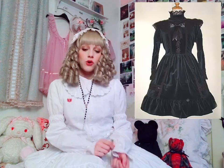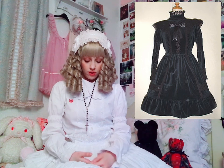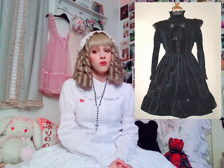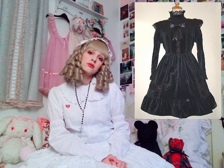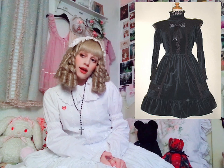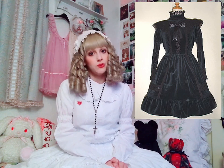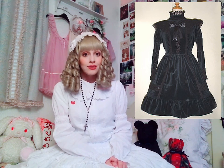That being said, one of my old school dream dresses is Isabel. The Isabel OP from Baby the Star Shine Bright, released in, I think it was 2001, in basically any colourway, although black would be lovely. It reminds me of Victorian mourning wear. It's beautiful, it's stunning, and it really goes very nicely as a kind of sister dress to my Velveteen Little Princess Baby the Star Shine Bright one piece, and I just love it. It's lovely.